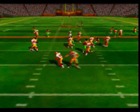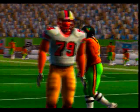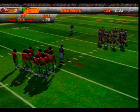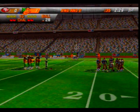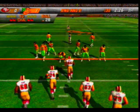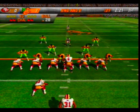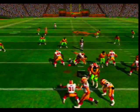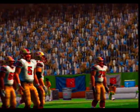Out of the I formation. Number 95 comes up to make the play. When your offensive line is getting a good push up front, it's a lot easier to pick up yardage on the ground. It's second down, two to go. The home team with a four-man front. Nice play for him. This one falls incomplete. Can't complete the short pass attempt, so they'll have a third down now.